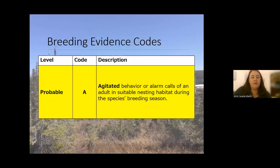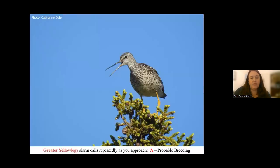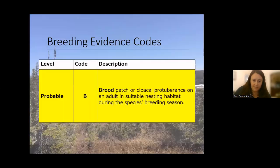Our next code is one that we use quite a bit here in Newfoundland, and that is A for agitated behavior or alarm calls of an adult. And I love this example because this is the one we hear all the time. Greater yellowlegs, alarm calling often from the top of a tree. They look very silly standing at the top of trees, but they don't seem to be worried about that. And these guys will just call and call and call at you as you tromp through, like a kilometer of bog. They'll just keep alarm calling at you. So clearly they are agitated. They have chicks somewhere in that bog.